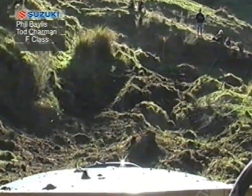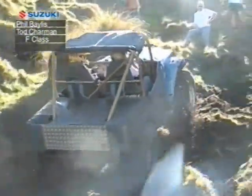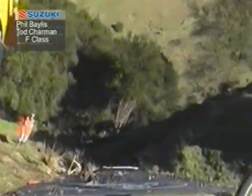Phil Bayliss and Todd Sharman up. Todd's giving them instructions. Todd's a very good navigator and pulls on the wheel brakes really well and has really helped Phil. Phil's a leading F-Class champion this year, and these guys really pedal this truck well. Yeah, he keeps up with those D-Class trucks at times too, huh?